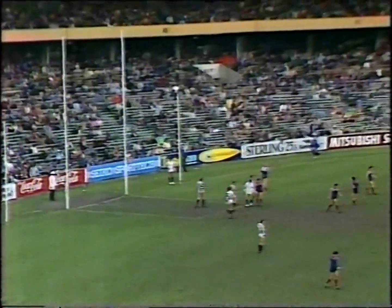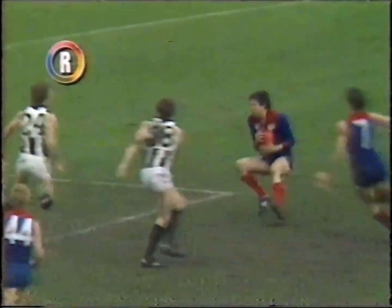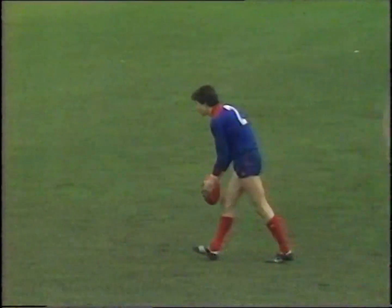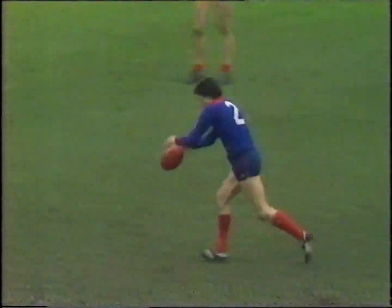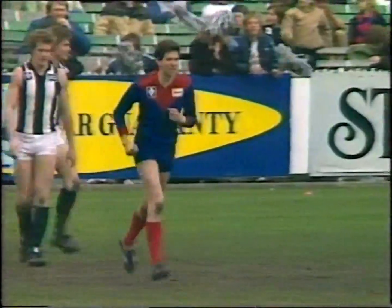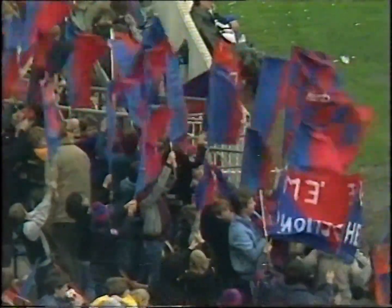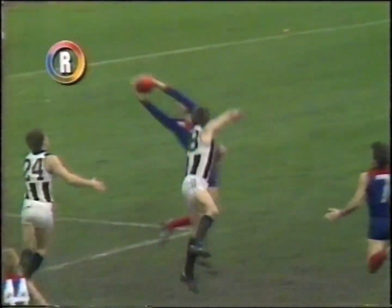So 2 good marks this quarter to Robbie Flower, but he's still yet to kick a goal. And Flower, reading that superbly, came between Taylor and Turner, and a chance for his first goal of the match from 15 metres out. This time he's made no mistake, and a badly needed goal for Melbourne. The score's 9-9 to 6-7 at the MCG. A great mark to Flower. He's been in the thick of things since the start of this third quarter. That's his second mark for the quarter so far. We've only been going 2 minutes.